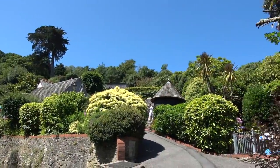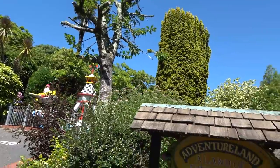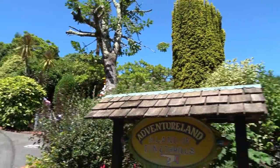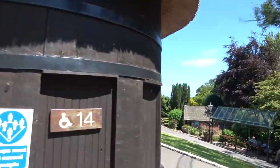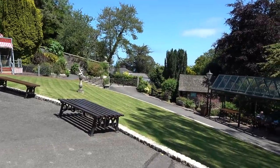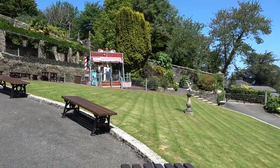Well, I finally managed to escape from the hedge maze. I was in there about 15 minutes in total. It didn't even look that big from the outside, but I proper got lost in there. Heading down then, down into Merry-Go-Land. As you can see, you've got the little plane ride up there at the top. Some lovely landscape gardens here as well, which is very nice. Covered over seating areas. This place is really well maintained.